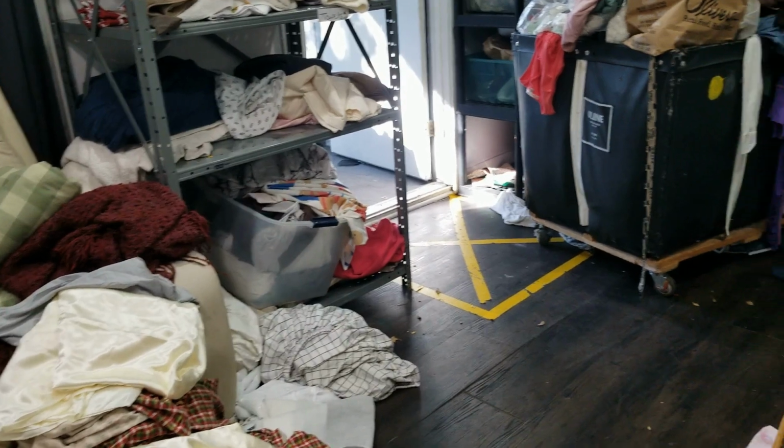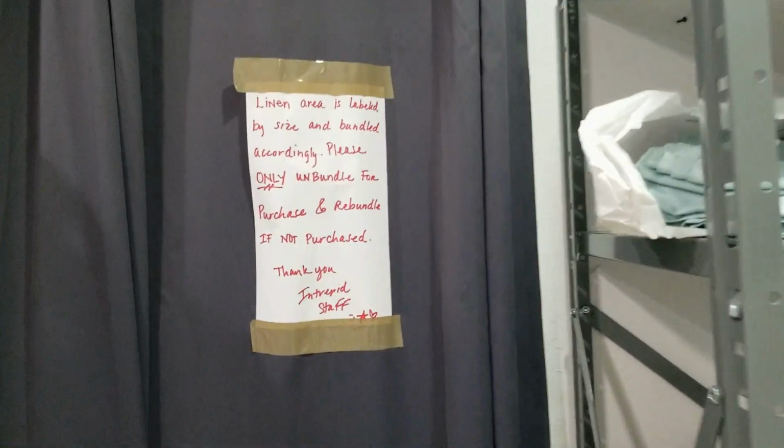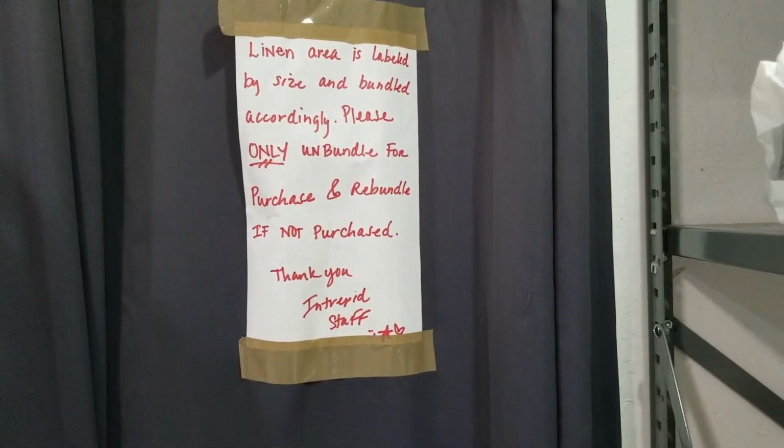This is one of my favorite sections of the thrift store. I like to find vintage linens, napkins, embroidered things, but I didn't find anything today.